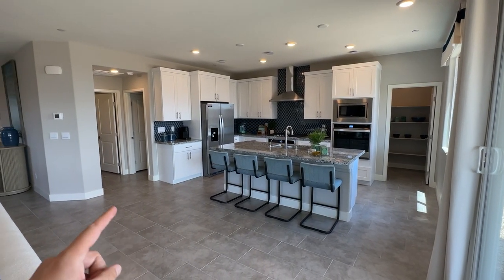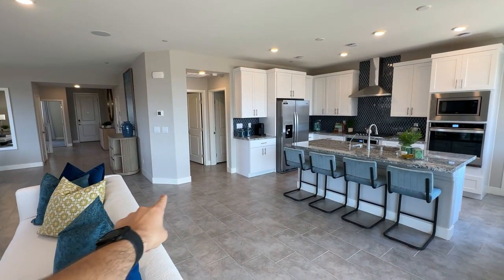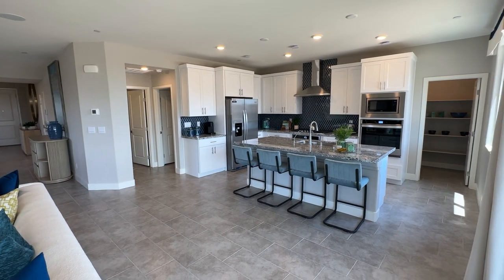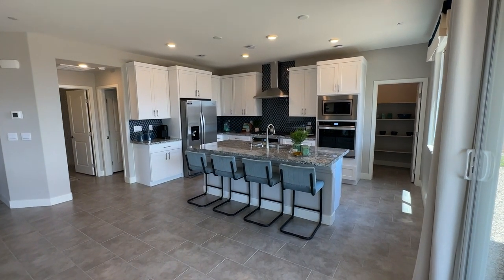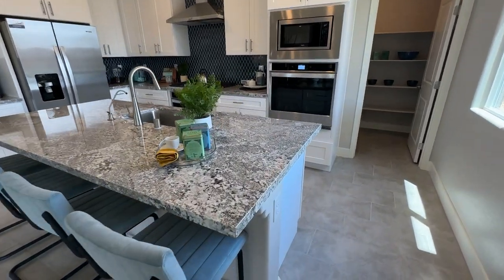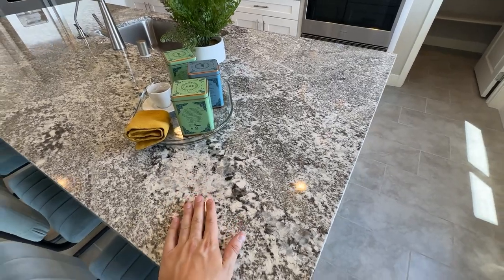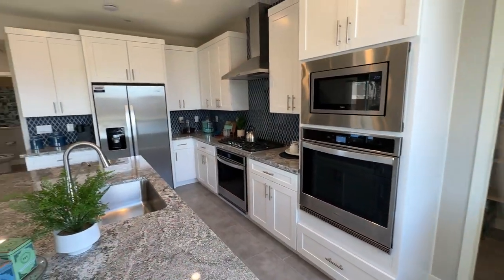Access to the garage will be that door right there on that side. So you walk into the garage and you're here in the kitchen. Beautiful upgraded cabinets, upgraded countertops. All of this is included in the base price. Actually, this countertop is a gorgeous one that they have also included. The white shaker is also included, which is nice.